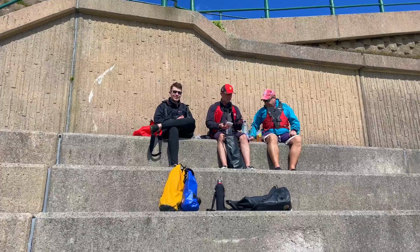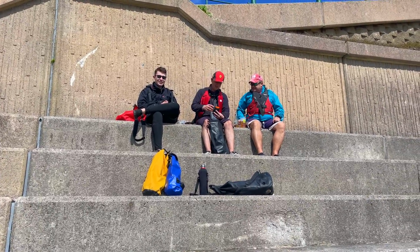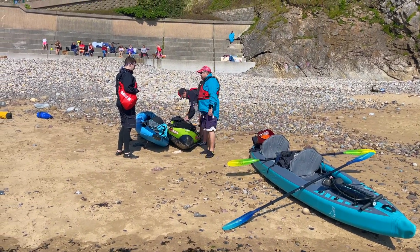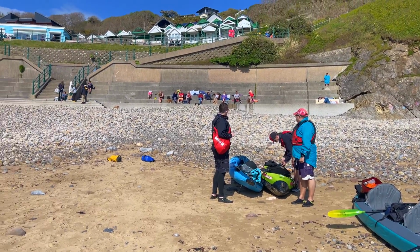We've stopped at Rotherslade for the favourite part of our trip, which is the lunch and cider stop. We're feeling re-energised and invigorated after our lunch stop at Rotherslade. We're about halfway along the route, so we're going to set off again now towards Mumbles.